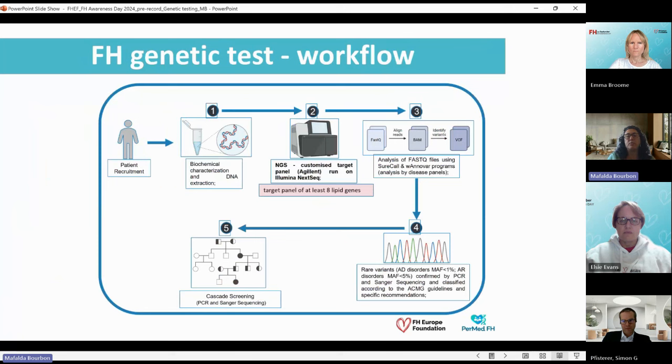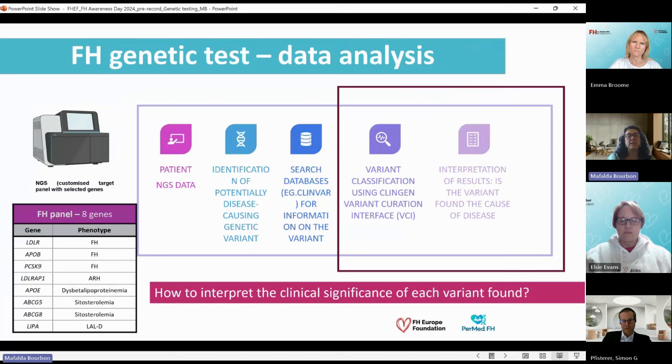But when we have a variant that we know is a causative variant, we then study the family, and it's very important that we study the whole family, all that want to be studied, because it's very important to be identified early if you have FH. So like I was saying, the most important part is the variant classification, and the variant classification is going to give us the interpretation of the clinical significance of each variant found. And you have here also the genes that we included in our panel. So the 3 FH genes, LDL receptor, ApoB, PCSK9, and then the 5 genes related to other lipid disorders that sometimes can resemble the FH phenotype.